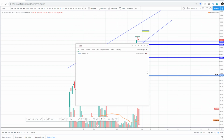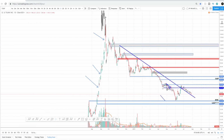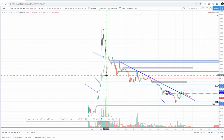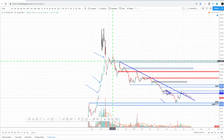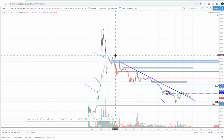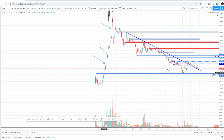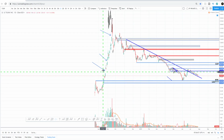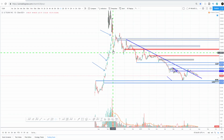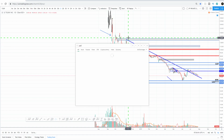If we have a look at TLRY, the first move down was a large 50% correction, then it bounced. So there's a very, very big bounce here from 100 to 160. That in itself was a 60% move. So it's not going to go straight down, but as you can see, eventually it filled this professional gap at 35. Okay, so that's the pro gap, that's the acceleration gap, and then you've got these retail exhaustion gaps up here. Now let's have a look at a few stocks that we're looking at.